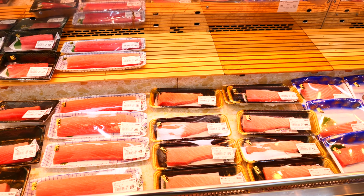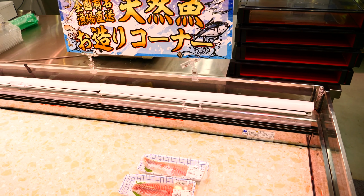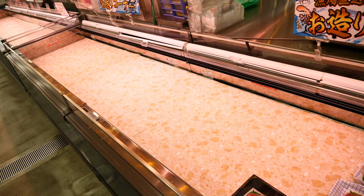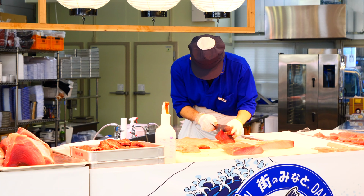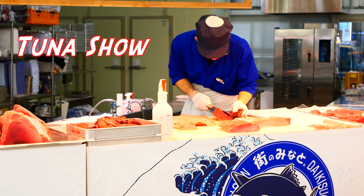Inside the supermarket looks like. There are many seafood they sell. However, when I visit there, it was almost afternoon. Therefore, most of sashimi are already sold out. Also, on the weekend, they have a tuna cutting show as well. So, you can eat really fresh sashimi here.